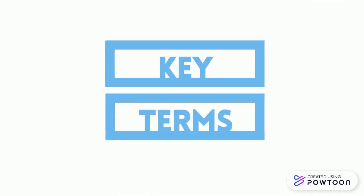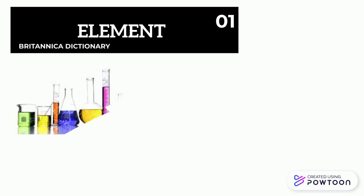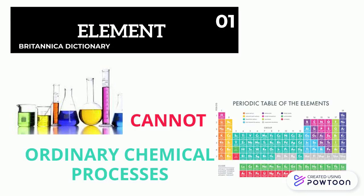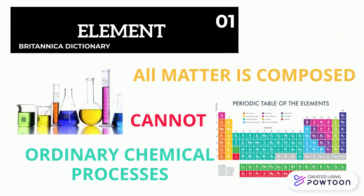Now, before getting into her work, we will talk about some key terms to make it easier for you. Start with the word element. It's any substance that cannot be decomposed into simpler substances by ordinary chemical processes. Elements are the fundamental materials of which all matter is composed.